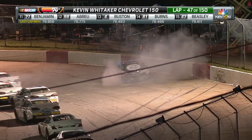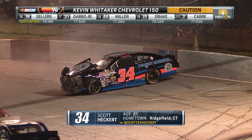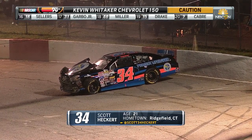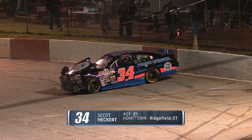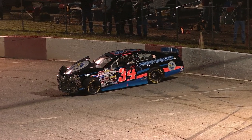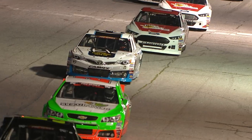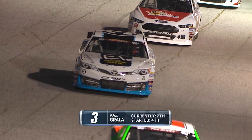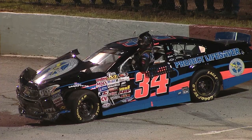Scott Heckert in the wall in turn 1. Wow, that was a big hit. That was a big hit. That was huge contact for a half-mile short track. Look at that car. It's destroyed. The window net's down. Heckert is moving around in the car. That's great news, but Steve, that was a huge hit. That is a huge hit. I'm going to have to see who got into him. Someone has to get into a guy to wreck that part getting into turn 1 like that.